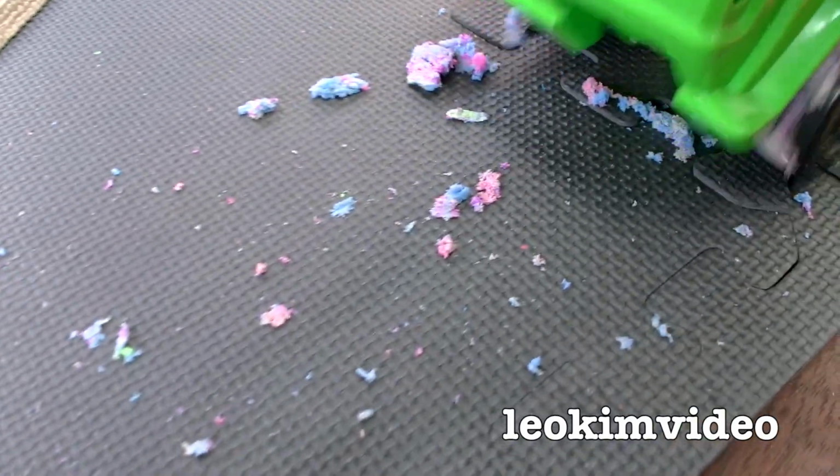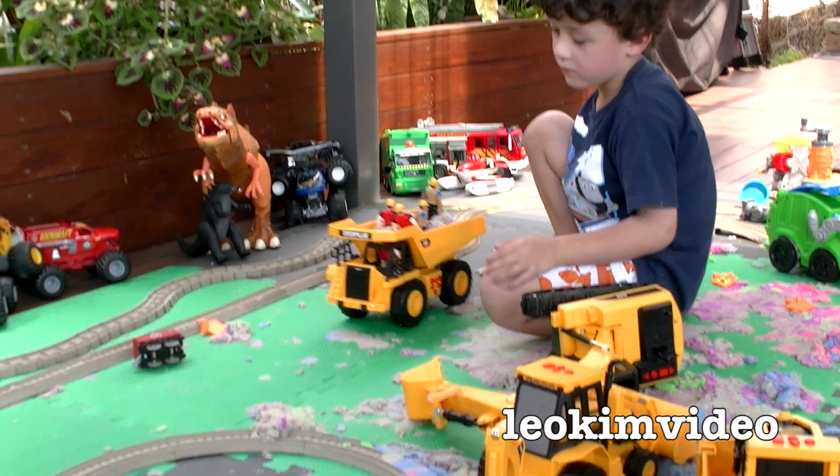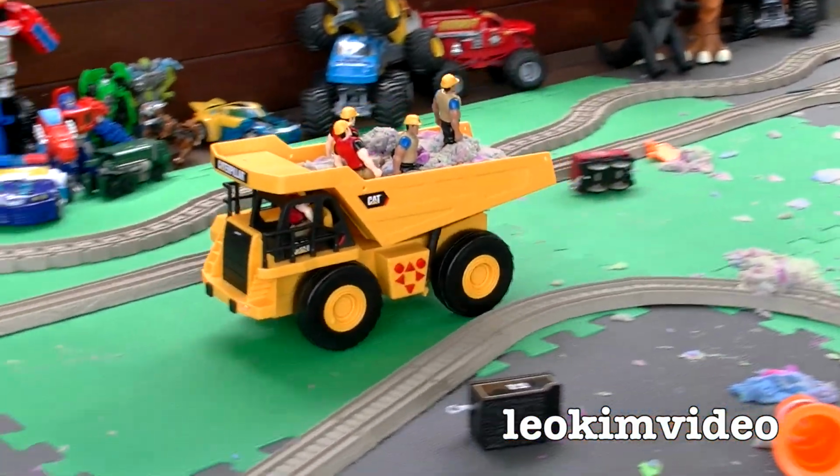Trail of destruction. You give the workman a bit of a spin. Here they go. Oh yeah.